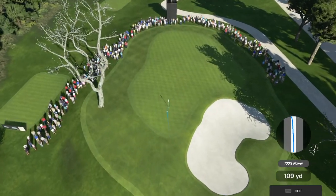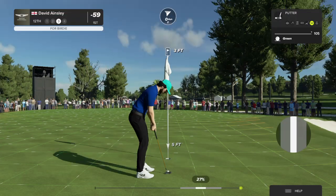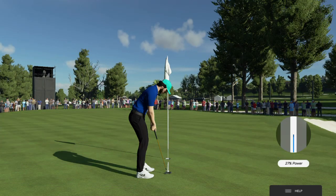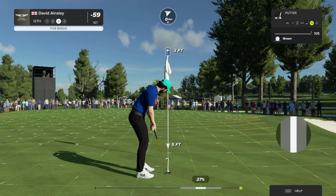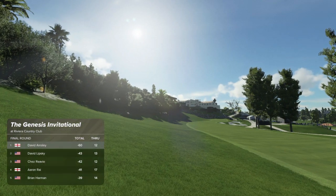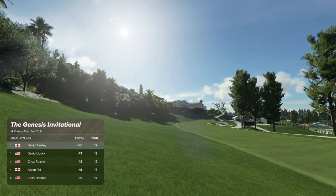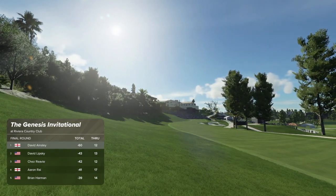Well, this one's right at the pin. A wonderful shot and a birdie opportunity coming up at the 12th. And down it goes. Let's head to the next. And this is quality play, still on top of the leaderboard.